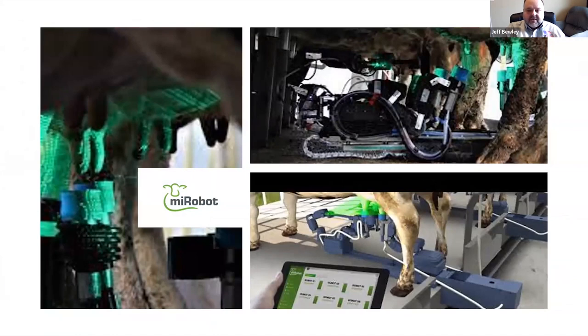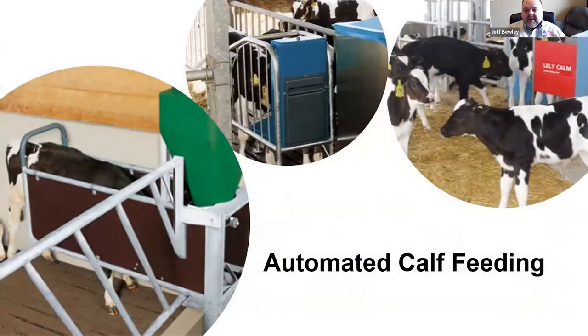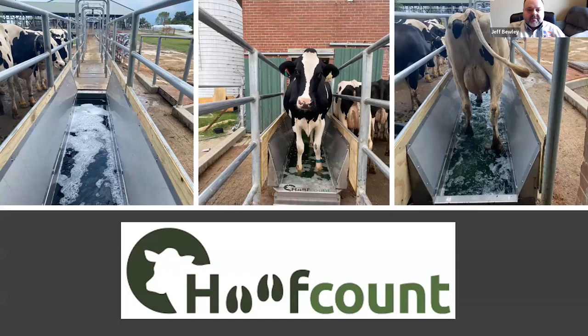There's a company out of Israel that's developing technologies for robotic milking in a parallel parlor. The automated calf feeding systems, which I know is a big part of Joao Costa's presentation, have changed the way that we think about feeding calves and provided us with a lot of new sources of data there. There are a lot of neat things coming along in terms of automation of processes on a dairy farm.